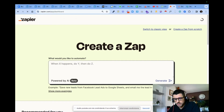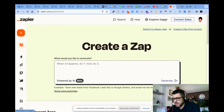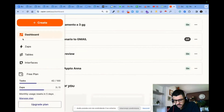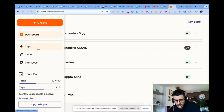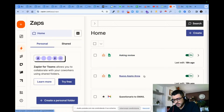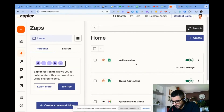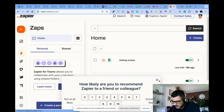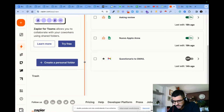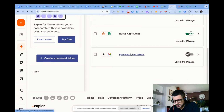Here, let's see my current Zaps, because I have three use cases. Okay, here we have the Zaps. You have three Zaps here: asking for the review, new appointment email. I turned it off. There should actually be one more. That's the third one. Probably I'm missing a spot here. Let me see again if I'm missing something, because I'm actually fixing one of those.